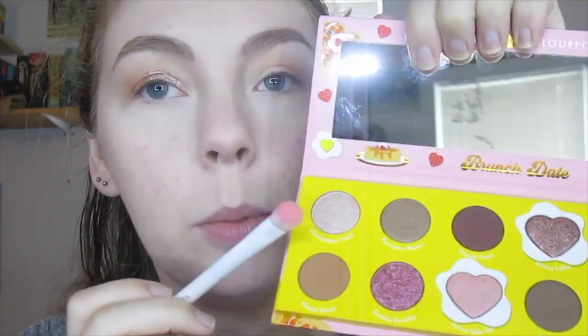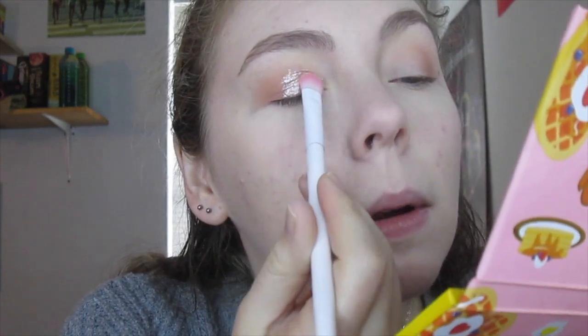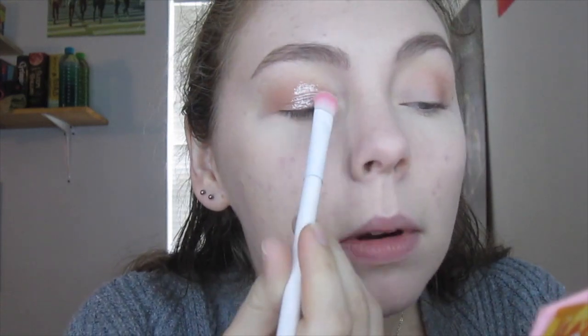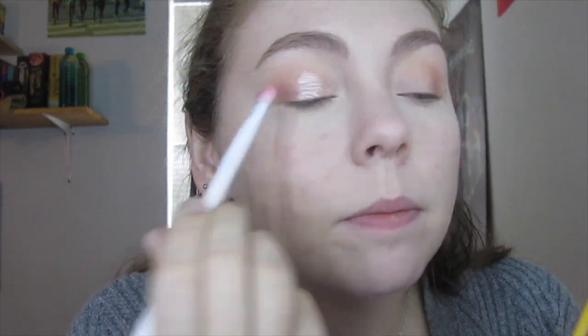So I think the color I'm going to use is going to be Champagne Toast, which is this bright one right here. It's a bit lighter than the color I have on my lid, but that's okay. We'll see how it goes. So I'm just going to grab a little on this brush that I have here. It's a Wet n Wild brush. And then I'm just going to gently tap over it. Just a little bit. I don't want to try to take away any of the color. I just want to set it in place and then blend out the edges a little bit.